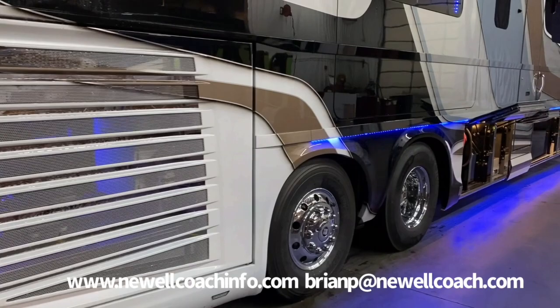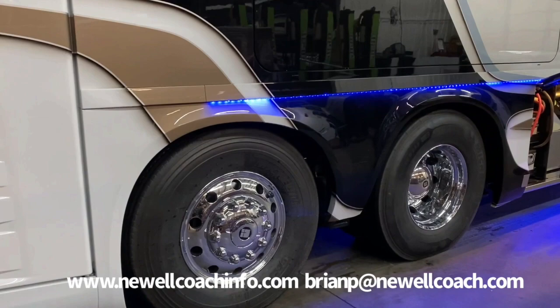Let's have a look underneath the coach. First, we have chrome-plated wheels. Very nice, no maintenance required. Just wash them like you would the rest of the coach.